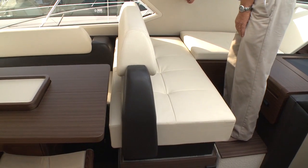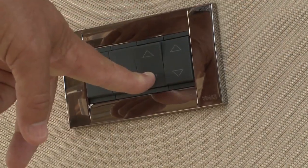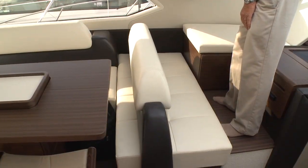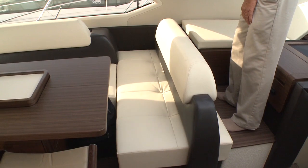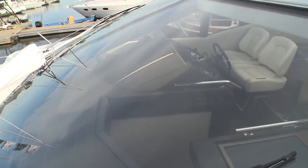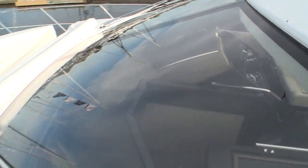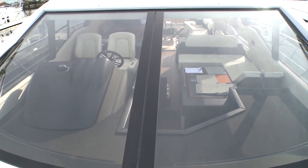Across on the port side is the forward settee, popular for passengers while underway, but with the press of a button, it sinks down to match the level of the port side bench, and the backrest glides forward. The windshield is massive and set on a sweeping angle to allow light to flood in and open up the field of view for the captain, while pushing the main salon as far forward as possible.